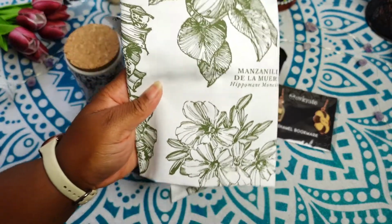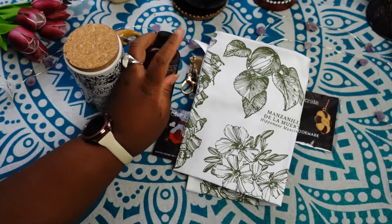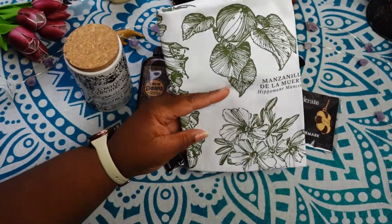Am I the only one when you get pretty stuff like this, you don't want to use it? It could be me, but I'd be like, I don't want to use it. I don't want to see it dirty.